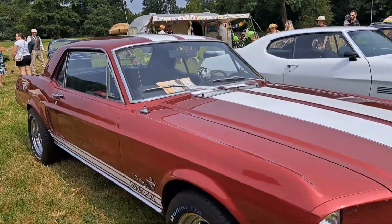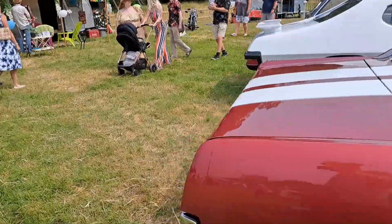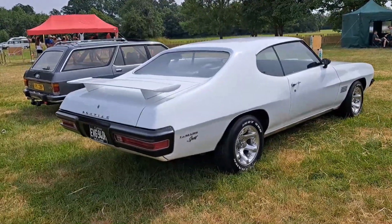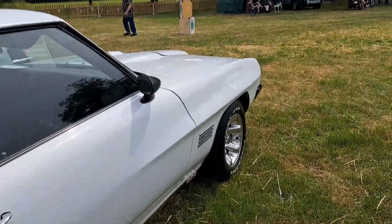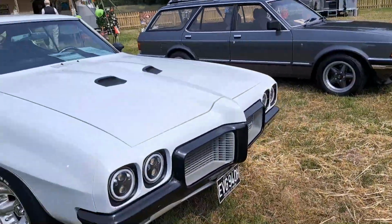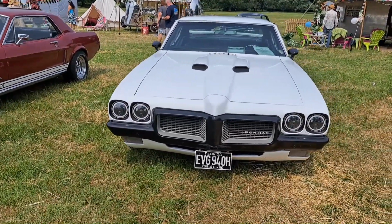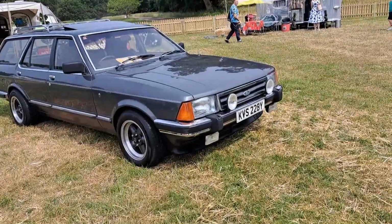Another Mustang, 67 or 68. More stripes. GT350. Is that a real GT350? I don't know, viewers. I saw a GT350H at the Bromley pageant last weekend, so who knows. Pontiac Le Mans, 1969 to 70 registration. Automatic gearbox. Oh, it is a 70. It's a Le Mans Sport. The information sheet gives it away. Someone's very wisely changed those headlamps for ones that have LEDs in them, but it's probably a bit safer.